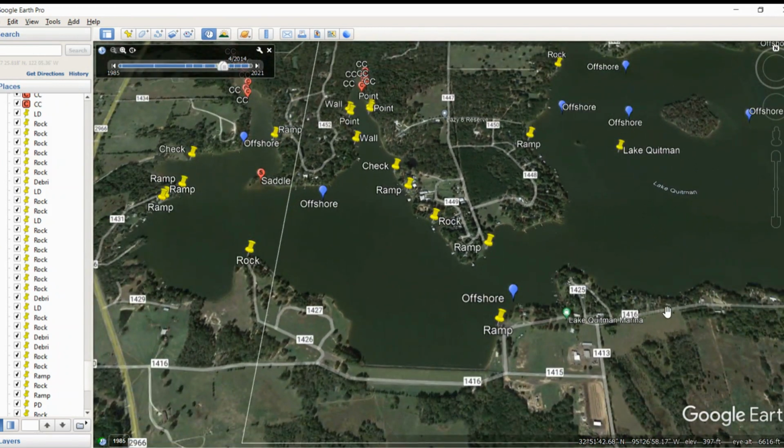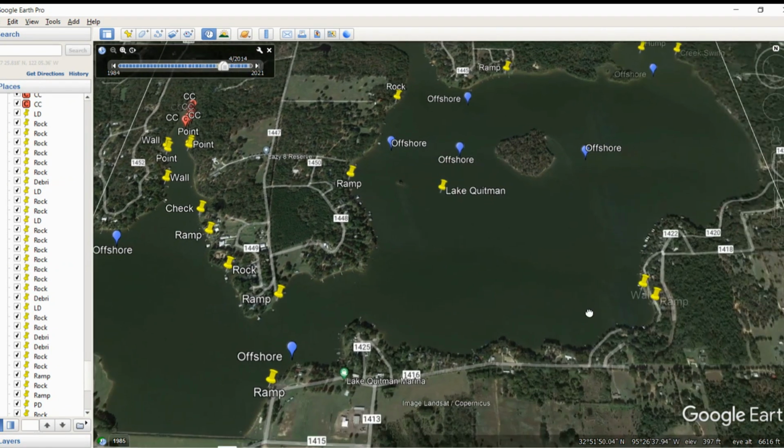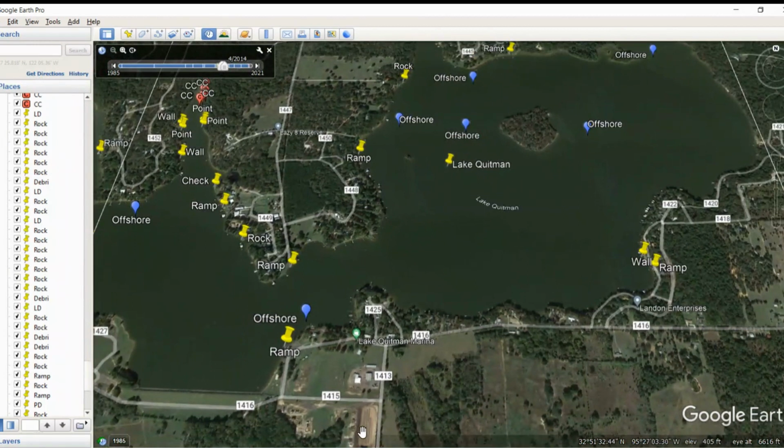Now let's talk about what we found from a Google Earth standpoint. This was an interesting lake because it only fluctuates about 3 feet. So you can't find a lot on this lake from Google Earth waypoints. But I was able to find a few things. So let's just start on the ramp here. We're going to go around, we'll come back, and we'll finish up at that ramp.